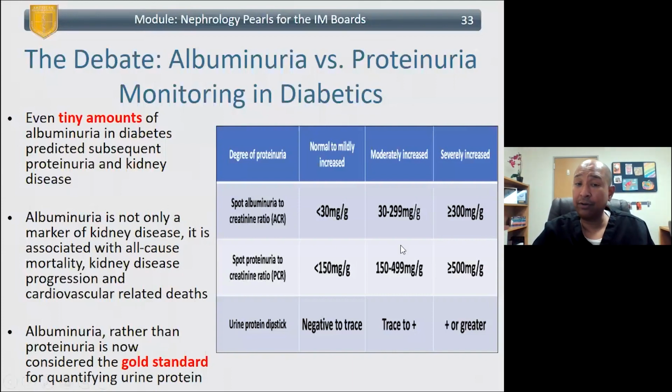And I put this chart here looking at 3 things: the spot albumin to creatinine ratio, which we're doing today, the spot protein to creatinine ratio, and of course the urine protein dipstick, with all the different values. The most important thing is that normal to mildly increased urine albumin to creatinine ratio is less than 30. Moderately increased is 30 to 299, severely increased is greater than 300.